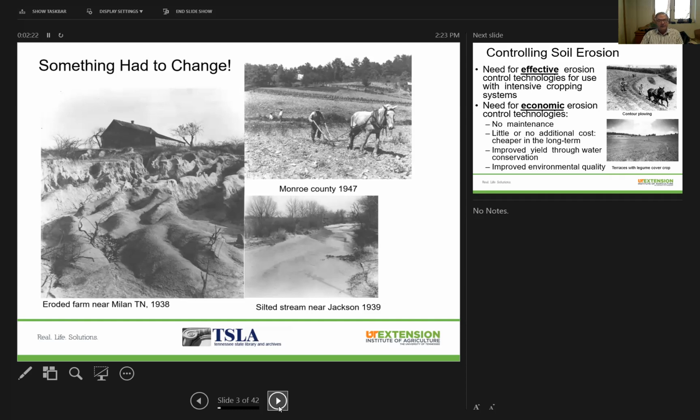Here are some pictures I got out of the Tennessee State Library archives, looking at an eroded soil from Milan back in 1938. You can see heavy erosion rates. Use of tillage was ubiquitous across the state when planting crops, and the resulting thing was often a lot of soil leaving the fields, a lot of silted streams and rivers.